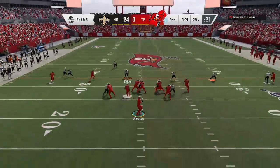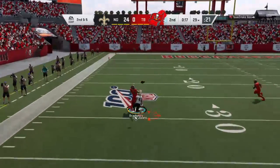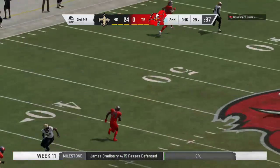You get the ball to start the second half. Try and go 2 for 1 here. Get some points now and come out of the locker room and get more points again and get your momentum really built up. Now a deep ball there on second down, but it'll wind up incomplete.